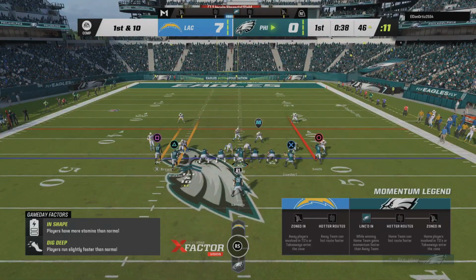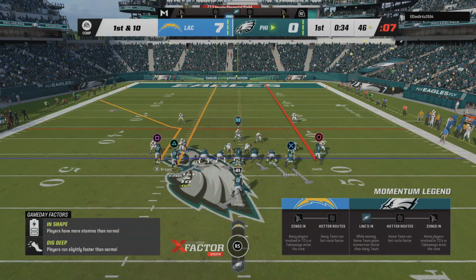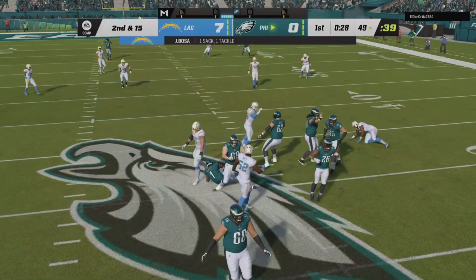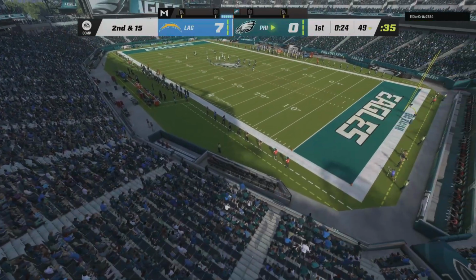And I don't think you can have one basic coverage to get it done. You have to throw a number of coverages at him, make him think as he's running downfield, and hope you can create a little bit of havoc. Oh, and Hurts is going to be hit and taken down to the ground. Credit the sack to Joey Bosa.